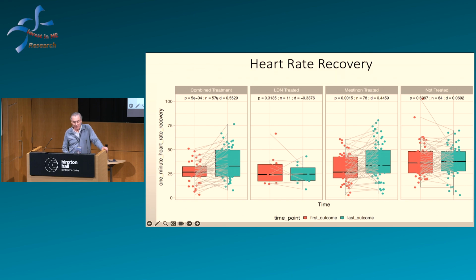We have 57 patients followed longitudinally, on average a year or two, on combined low-dose naltrexone and pyridostigmine. And our cardinal outcome variable was a time-honored, non-invasive variable, which is heart rate recovery. So if you quit exercise and you see heart rate decay, it's a function of parasympathetic tone and overall fitness. The faster, the better. And what you can see is they improved with a combination of the two drugs.